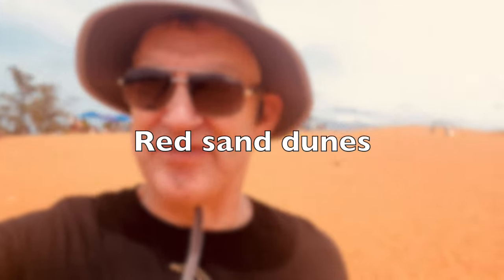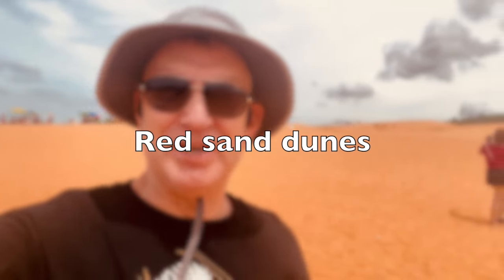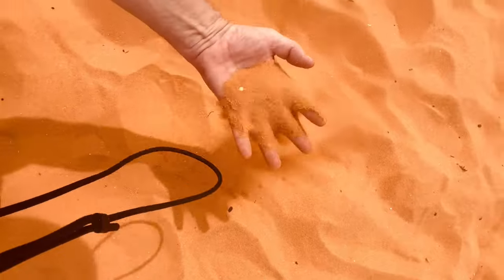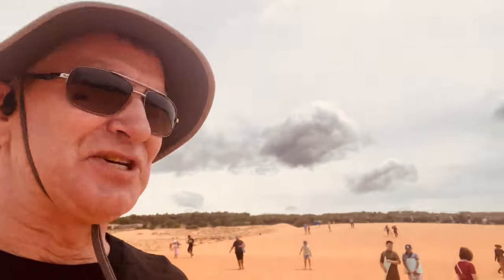Sand dunes now. And it's been many years since we've been here, and it's certainly a lot more commercialized. I mean, the beauty of it is still, you know, awestruck is how I feel every time I see this red sand. And if you look, it is so light and fluffy, it's almost like dust. You can see all the people that are gonna slide down.